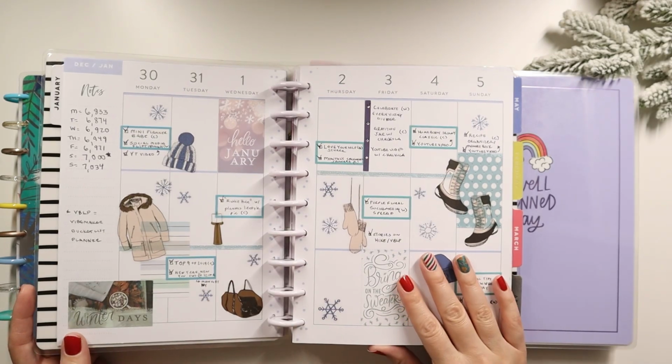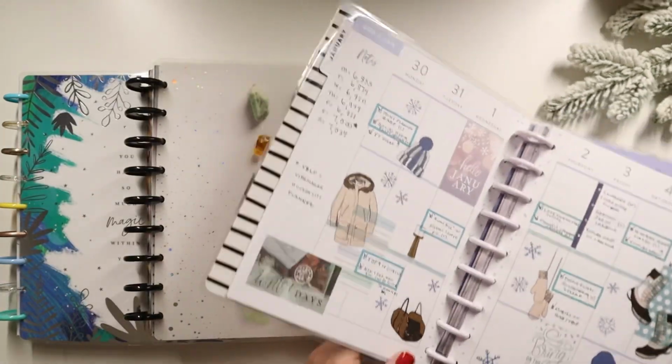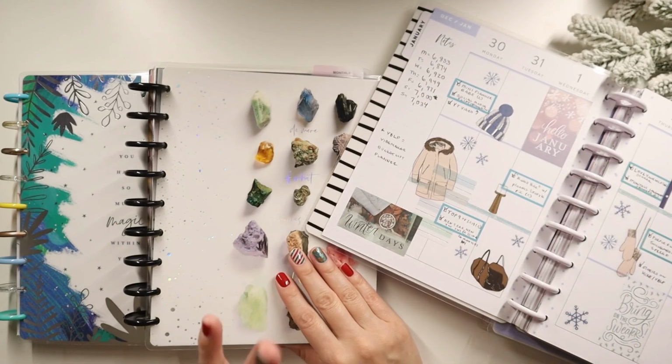So this one I was using for my social. I did use it for social last year in 2020.